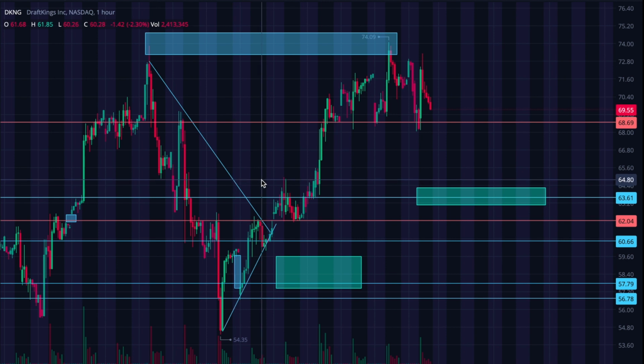My hope at that time, because I wasn't in DraftKings yet, was that it was going to break down and get into this green box, which would signify coming down to fill this gap, and would give a great buy opportunity around high 50s to 60.